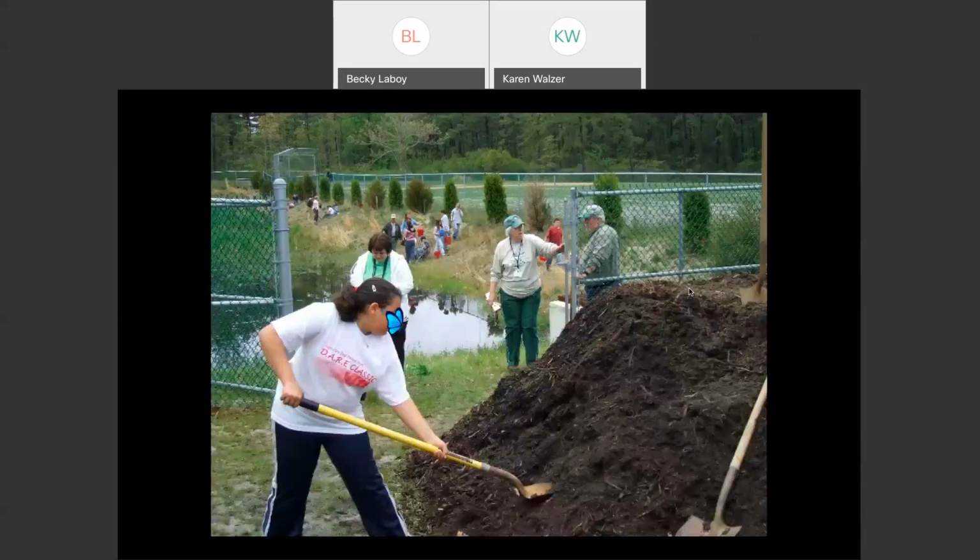Mulch offers protection to the soil. It shades the soil and reduces evaporation, moderates soil temperatures, and suppresses the growth of weeds, who are the competitors for the moisture, and prevents soil erosion. Typically, mulch depth should be no more than 2 to 4 inches. And if you're mulching around trees, please don't create a volcano. It suffocates the tree. Leave a space for air circulation between mulch and the base of trees and shrubs.